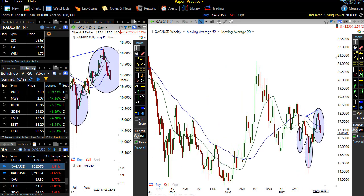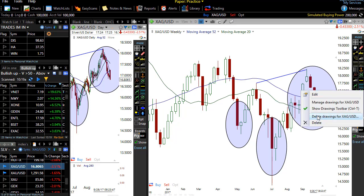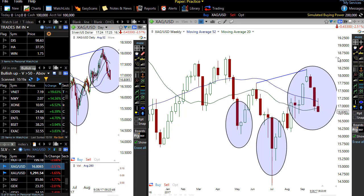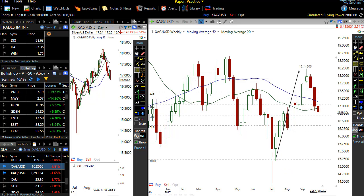And as I said to you guys before, this could be a head and shoulders. If you're looking at this pullback through here, let me just delete everything off the screen here. Silver, from basically this low point up to this high point.